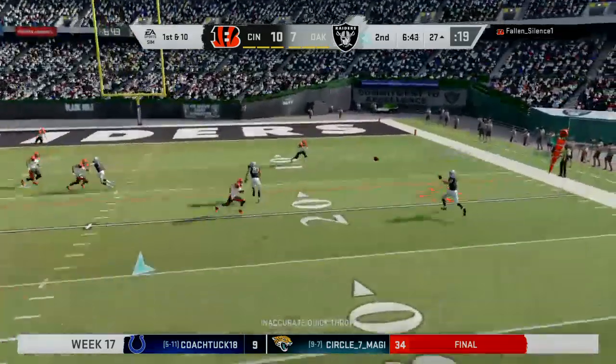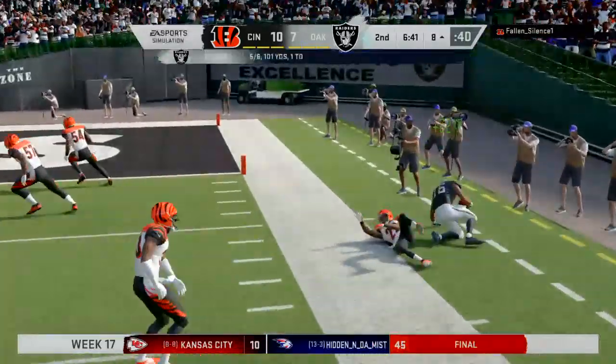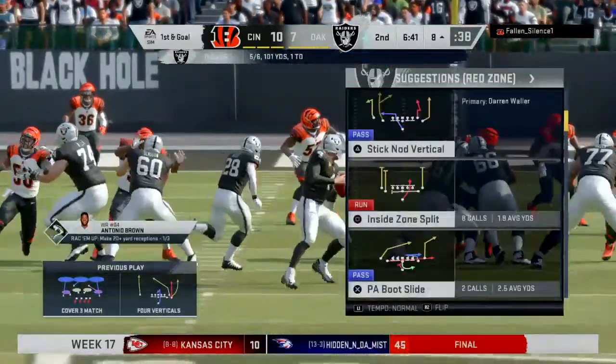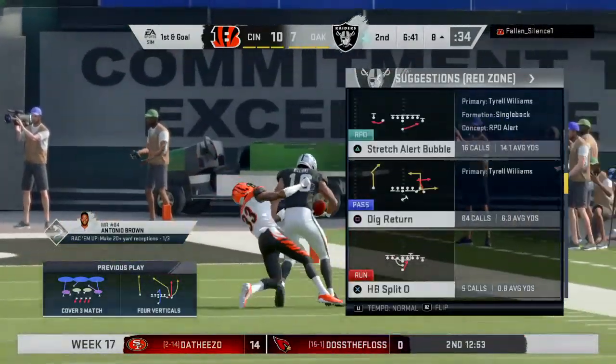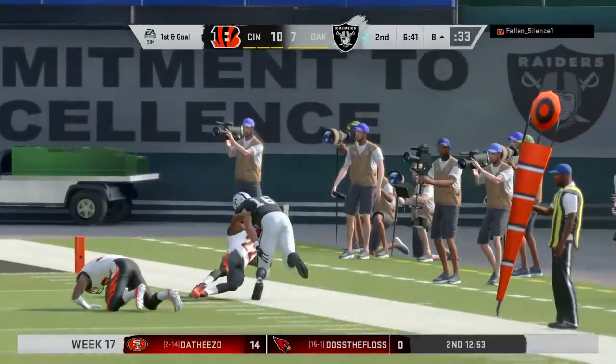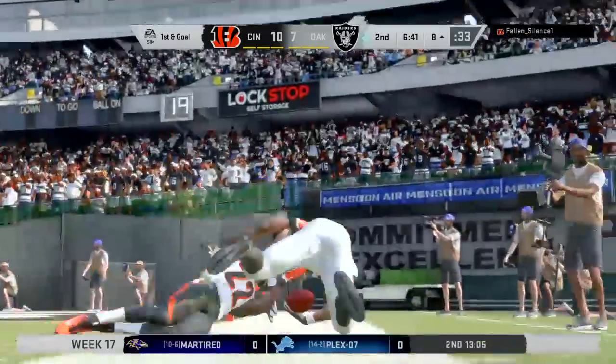Throwing on first down is Carr. This will be caught. Tyrell Williams. Another big hitter there. This one good for 18. 18 more yards. Complete to Tyrell Williams. First and goal at the 8-yard line.